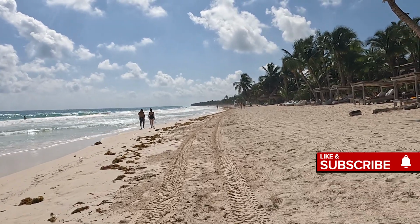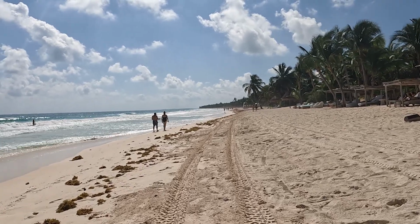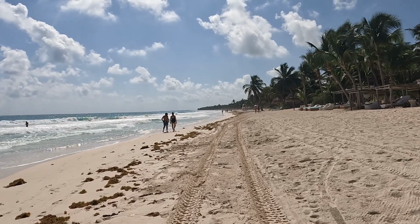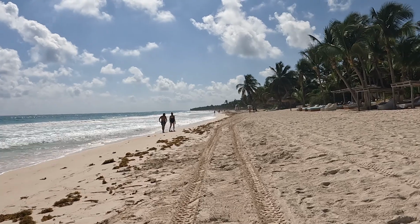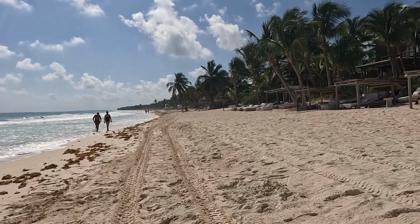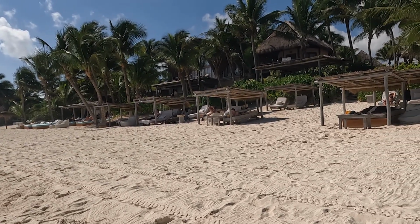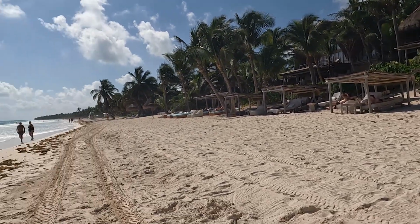So you've got the airport opening up, but you also have the Mayan train that's going to be going up and down the coast here of Yucatán, and it will be connecting a number of these cities. And Tulum, with its beaches and with its ruins, this place is going to explode with tourism. So if you want to get down here and see it in its raw form, you better get here in the next couple years.